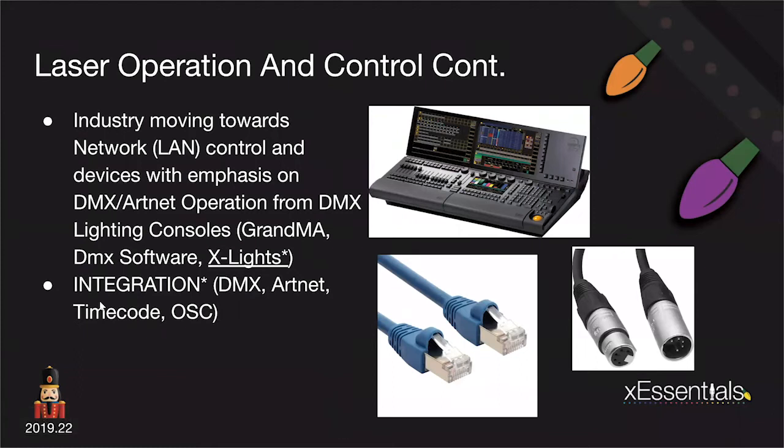Laser operation and control. I have more diagrams. I will go over them too, and I can always go back. The industry is moving towards network or LAN control of devices, with the emphasis on DMX Artnet operation from DMX lighting consoles, like the Grand MA right here, which is sort of the industry standard when it comes to running giant stage lighting shows, DMX software. And this is also where you're going to see our integration with xLights.